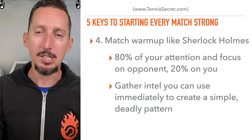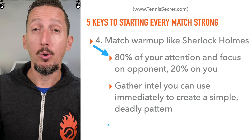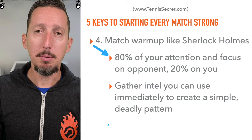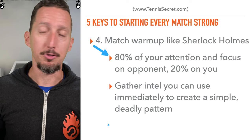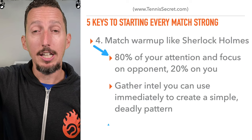So in the 10-minute warm-up, this is really key. This is really crucial. 80% of your attention and focus should be on your opponent and 20% on yourself. Now, if you're a slow starter, then you probably tend to go out there and all of your attention is on yourself: man, I feel slow. My feet feel super heavy. Oh man, my swing is so tight. My strings are feeling stiff. It's just all me. And you totally ignore what's happening on the other side of the court.